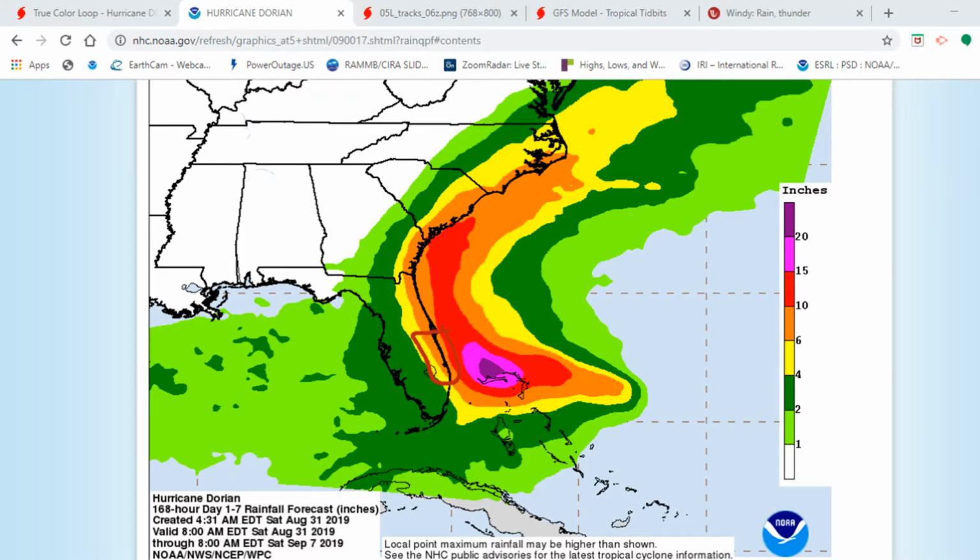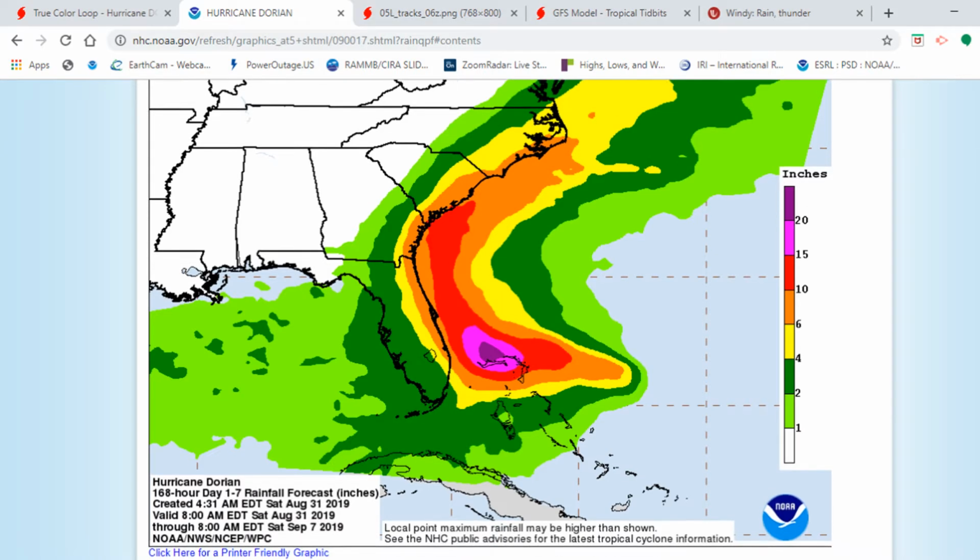And now we have yellows, maybe even greens and oranges. So pretty much in that orange, you should be expecting 6 to 10 inches of rain. So that's going to be anywhere across parts of central, eastern, southeastern, the coastal parts of North Carolina, also coastal South Carolina, coastal Georgia, and pretty much the whole east coast of Florida, almost the whole east coast, not all of it.